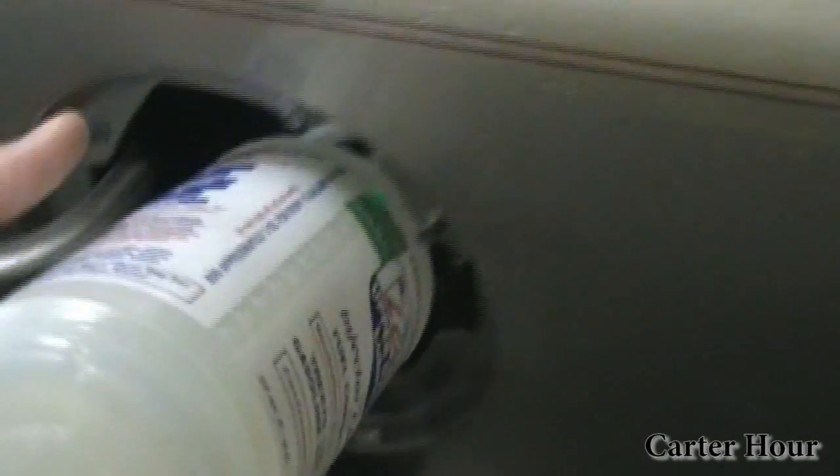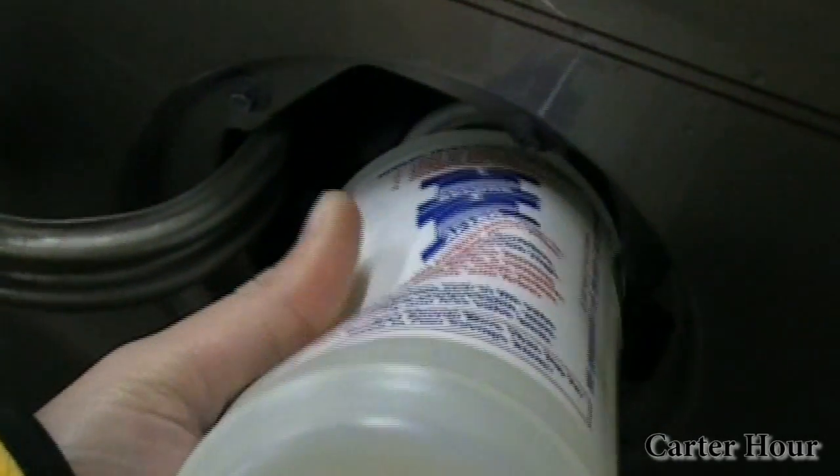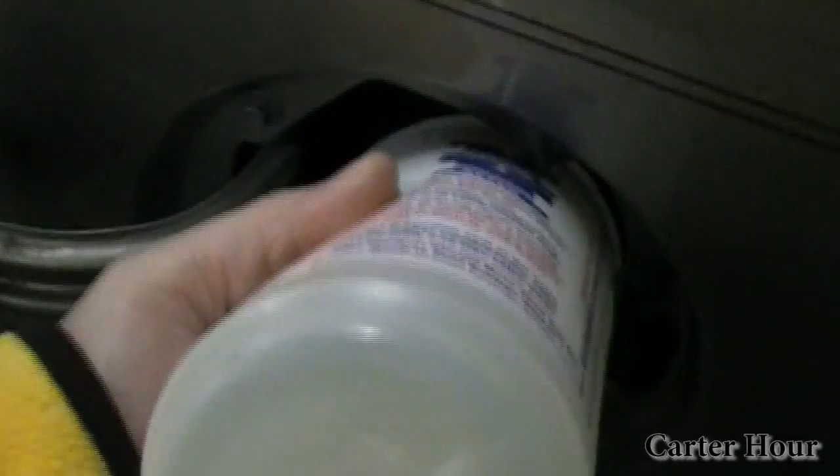We haven't got it all in there yet. There we go. I just kind of wiggle it to keep it going. Now, I went ahead and put that in there, and that will be good for the next probably 1,500 miles to 3,000 miles, depending. I mean, you can pretty much select whenever you want to put it in the car. I tend to put it in about every 1,500 miles.